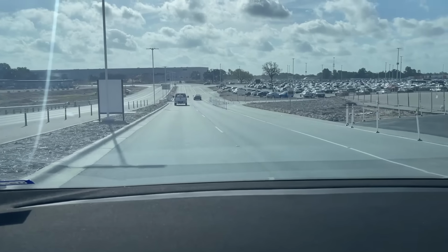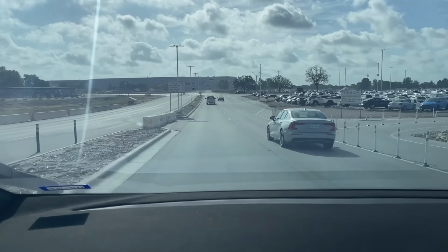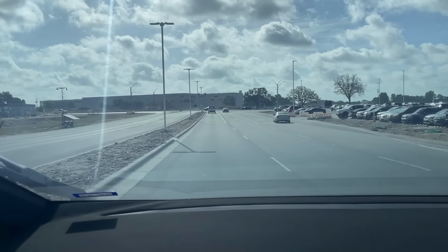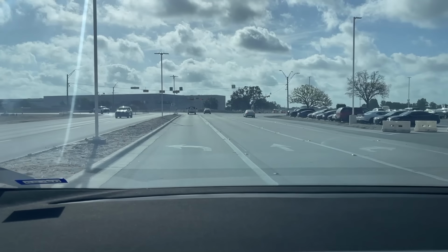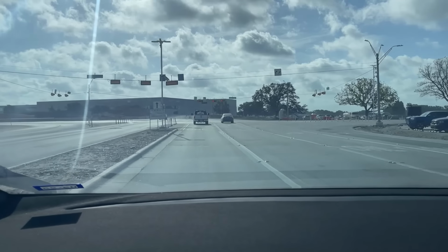And as you can see, directly ahead of me is the cathode plant, also the die shop, and the trailers that we are heading to are off to the left in this image. So let's continue to drive over, and I will park near the trailer and we'll get ready to go inside.